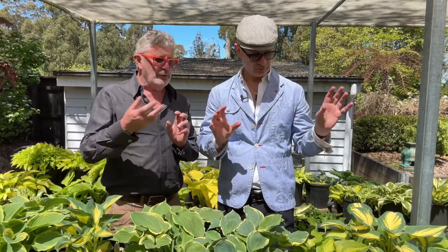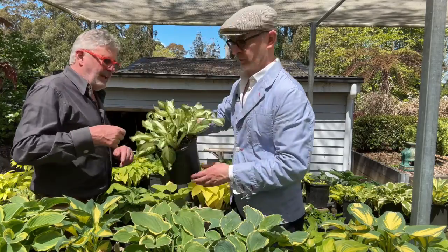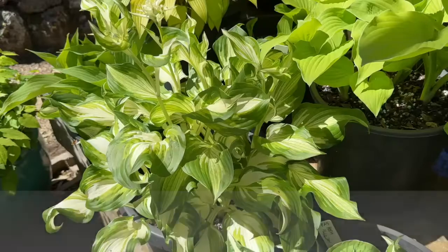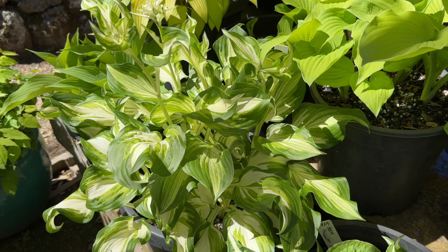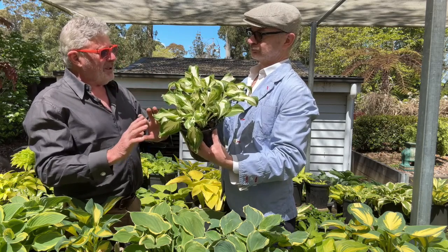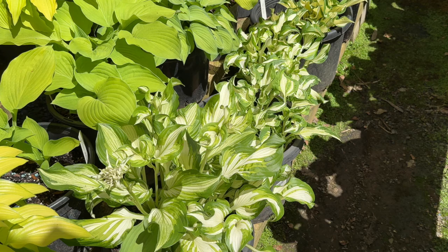Then you go on to the silver and white variegations, and they follow a similar format where you have those that have an internal variegation, and you can see that's almost all white in the middle, and that goes under the wonderful name of White Christmas. It's a really pretty, heavily variegated plant. I do have to say with variegations, generally speaking, I'd rather something that was boldly variegated than mildly variegated, because if we think back to the garden bed, then obviously this very pale leaf is going to really stand out in a border.